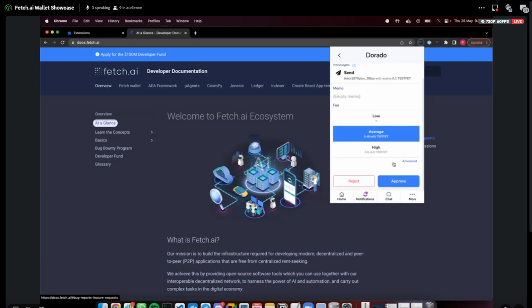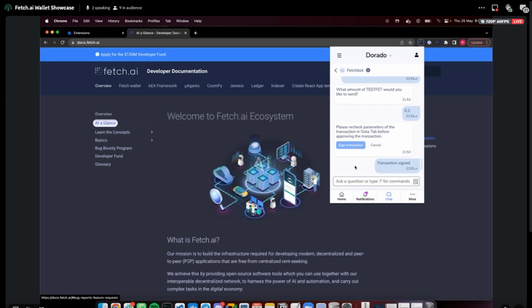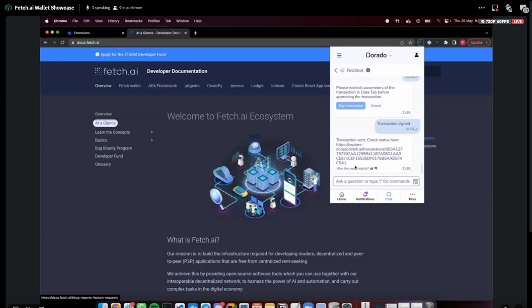I just signed the transaction here. You could have been a bit more generous. I don't have a lot of test FAT. So yeah, you can see transaction sent, transaction succeeded. So you just had a conversation with the agent and the transaction is done. So it's more user friendly as compared to the button. It's up to the choice of people what they prefer. But yeah, it's just another way to do it.